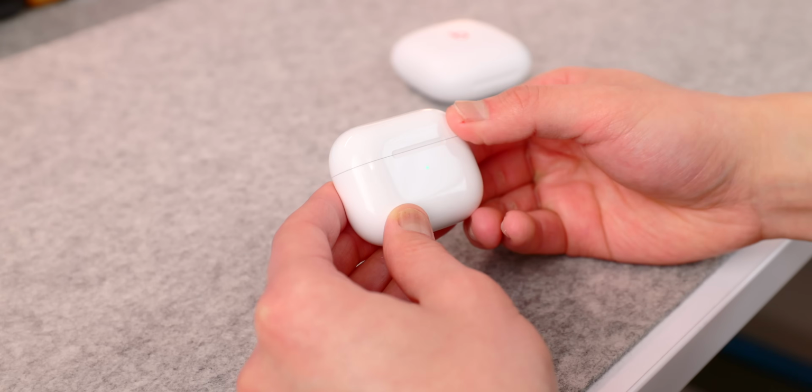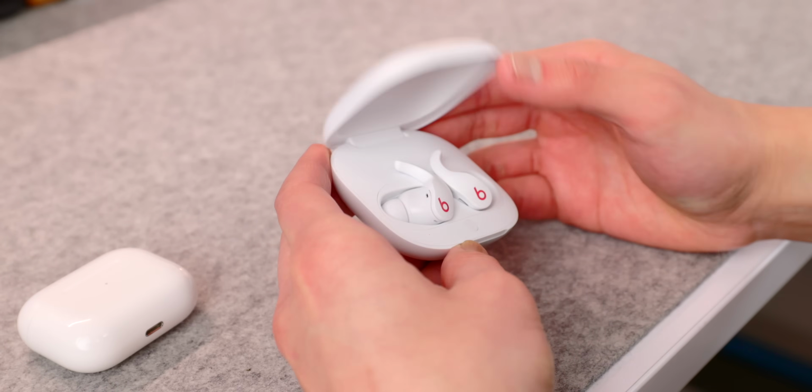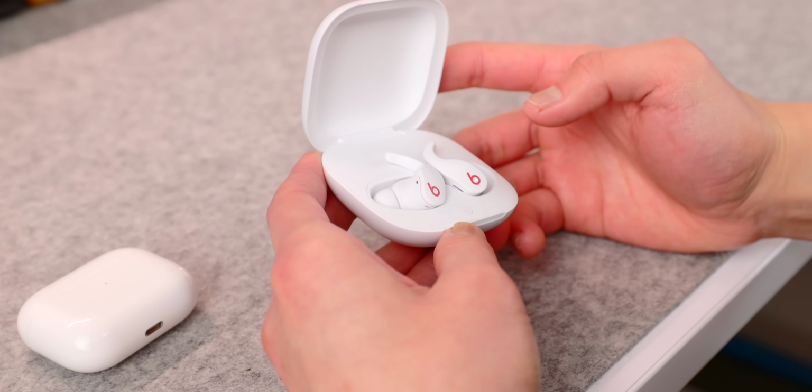And the second thing that I love about this case is the sound that it makes. I'm a pretty big fidgeter, and opening and closing this thing is just so satisfying. I don't know, maybe I'm just weird or something, but there's just something about it.